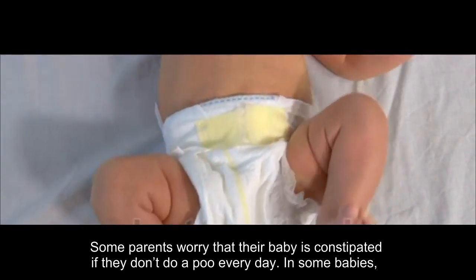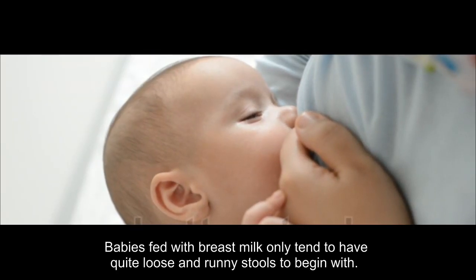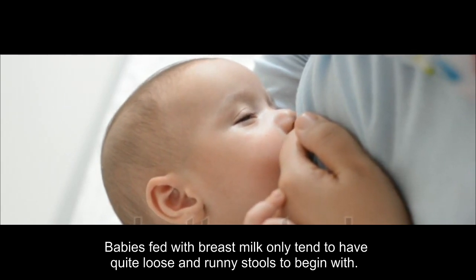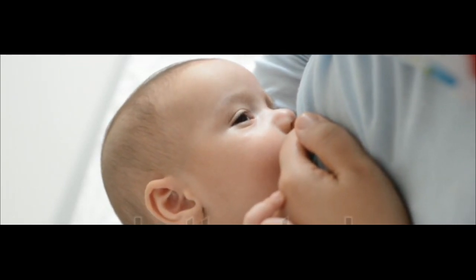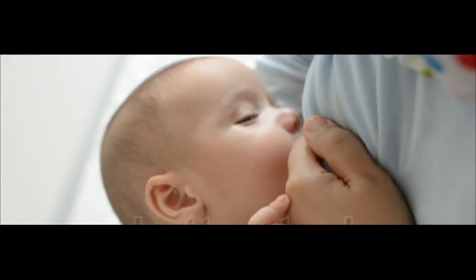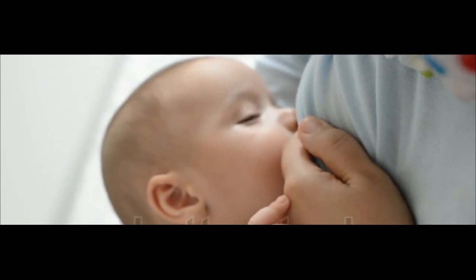In some babies, there may be several days between each bowel movement, and that is often not a problem. Babies fed with breast milk only tend to have quite loose and runny stools to begin with. Their stools begin to get a bit firmer and less frequent over time. There can also be a big variation in how much breastfed babies poo. Some breastfed babies poo several times a day and some may poo only once or twice a week.